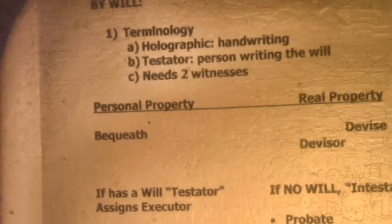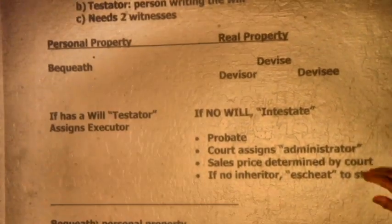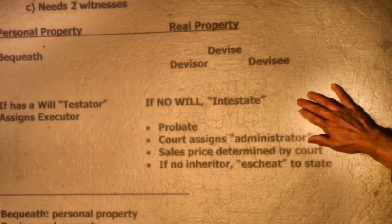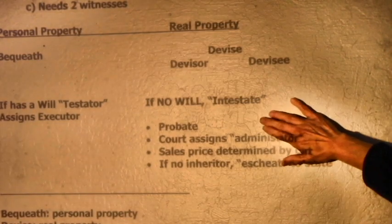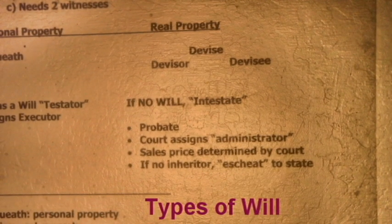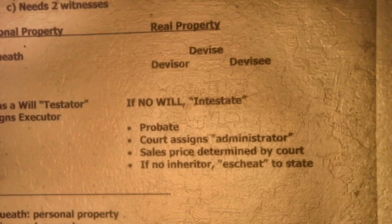Okay? Well, what happens if somebody didn't write a will? Then if there's no will, it's called intestate. Once there is no will, it goes into probate, and everything is turned over to the court. The court assigns an administrator to go and sell the property. The sales price is determined by the court. So the court controls the entire thing right here.